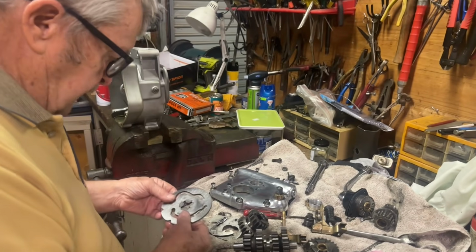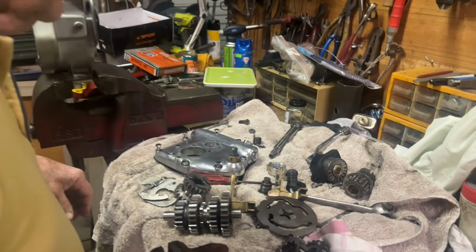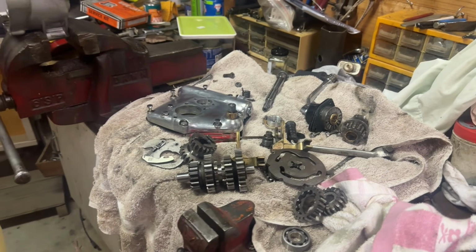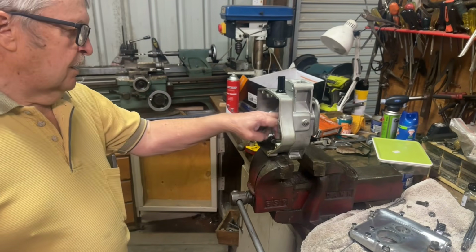Yeah, so, but everything else looks pretty good. I think I'll just make those couple of adjustments on the pawls, and then I'll put it all back together. Fantastic. And another gearbox done.